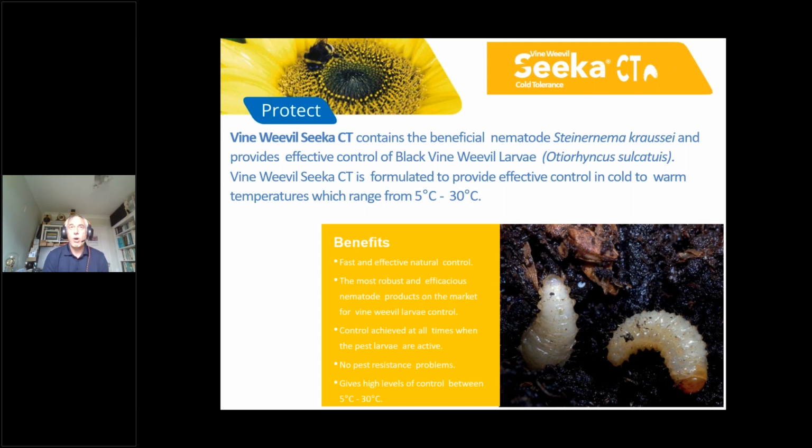If you monitor your crops and you have larvae present, you need to control them before they emerge as adults and start causing more damage. So by applying early, you can control them before they emerge. If you have to wait till the temperatures get to 12 degrees centigrade to use the standard product, they might have already transferred into adults and escaped.